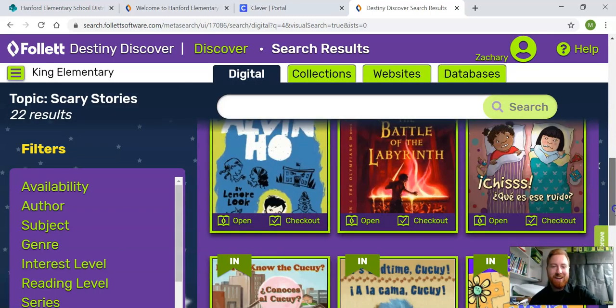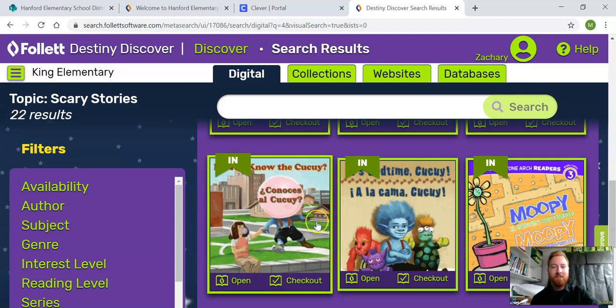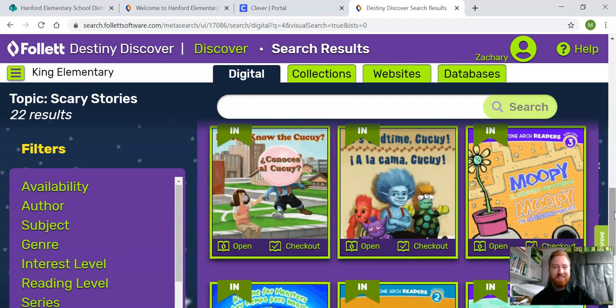We've got Do You Know the Kukui? I mean, look, step aside Muffin Man. You don't need to know the Muffin Man. You just need to know the Kukui. Keep yourself safe out there when you're sitting on the sidewalk.